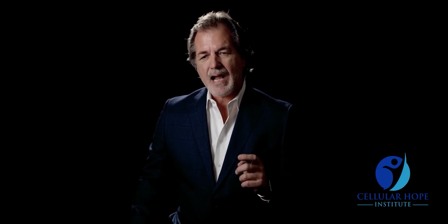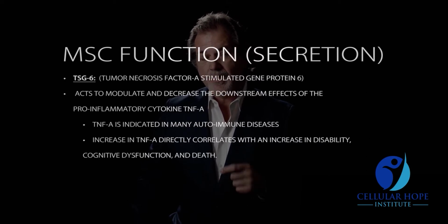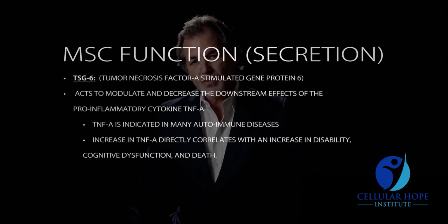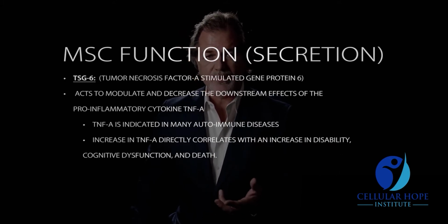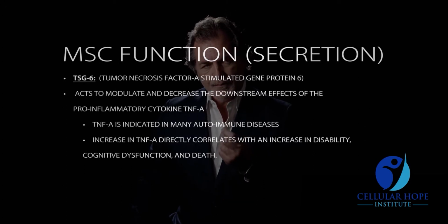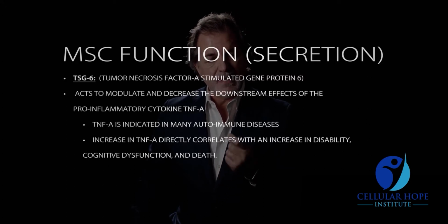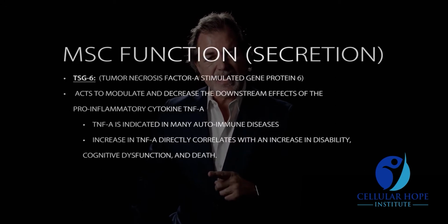This is a very short acronym for a very long word: tumor necrosis factor alpha stimulated gene protein 6. Essentially what it does is block the downstream formation of tumor necrosis factor alpha. Tumor necrosis factor alpha is one of the most potent inflammatory components in our body, and it is implicated in many autoimmune diseases, and it correlates directly with disability, cognitive dysfunction, and death. So TSG6 inhibits the downstream formation of that.